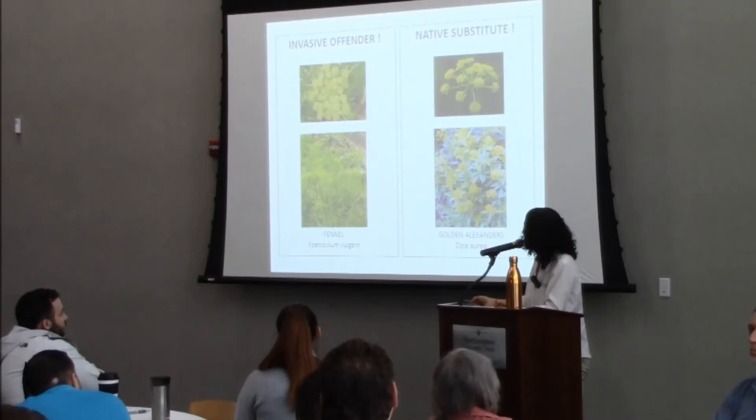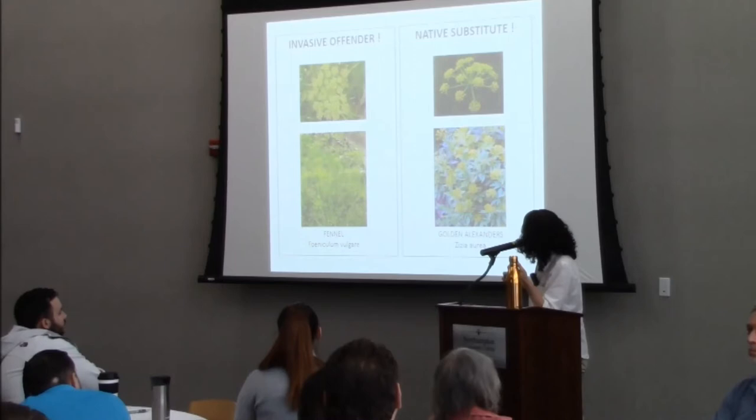And fennel. Well, you may still want to plant fennel so that you can eat it. We do have a native substitute if you're looking for that flower texture. And this is called Zizia, and again, one of my favorite plants just to say. So why not plant it? Zizia aurea, or golden Alexanders.